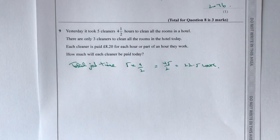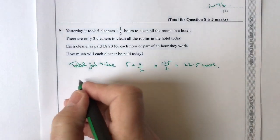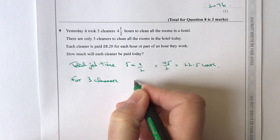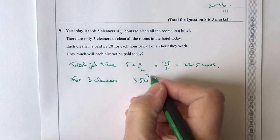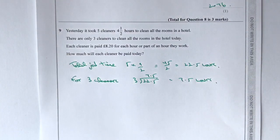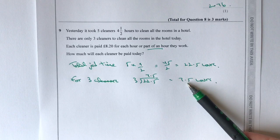That's for one person to do this job in its entirety. Then it says there are only 3 cleaners. Well, if there's only 3 cleaners, and we've got 22.5 hours worth of work to do, then it's going to be 3 divided into 22.5. That means each cleaner is going to have to work for 7.5 hours. Then each cleaner is paid £8.20 for each hour, and importantly here, part of an hour they work. This 7.5 hours means that actually they're going to be paid for 8 hours.